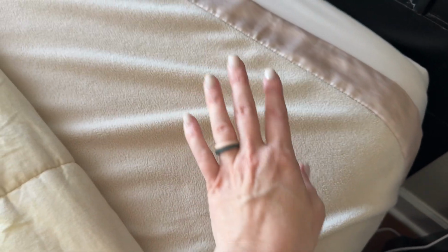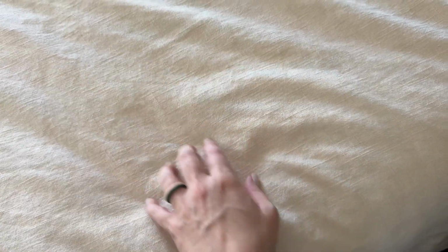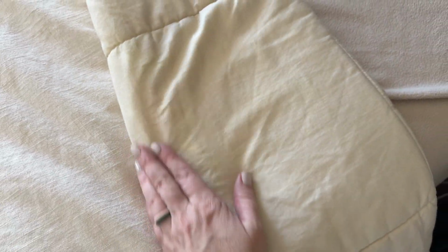Of course, I just have a fitted sheet under here. I think that's the Quince sheets. I love those. And then I just have a really soft blanket like this in the wintertime that we use. And then this comforter is also a Casaluna comforter. Love it. It's like a linen blend, heavyweight comforter, super soft on the underside here.